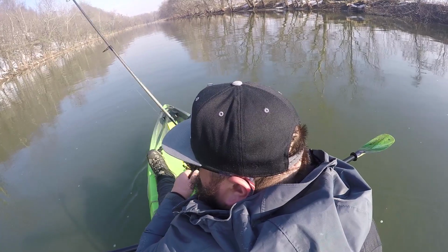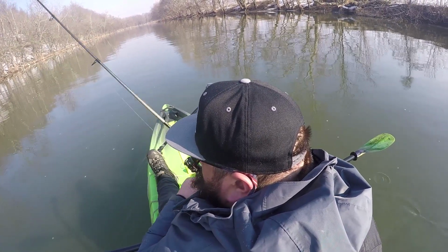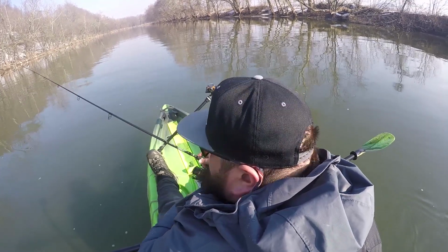So let's go over some of the things that I really like about the NuCanoe Flint. All right, here we go. Let's hop into it. Number one, the weight. The weight of this thing, it's 60 pounds. I can literally lift it by myself. I can carry it by myself, car top it by myself. No problems. I'm a big guy. I go to the gym. I lift heavy weights, and this is zero issue at all.